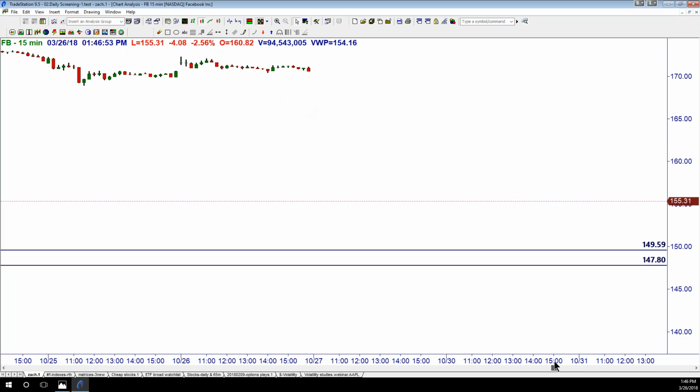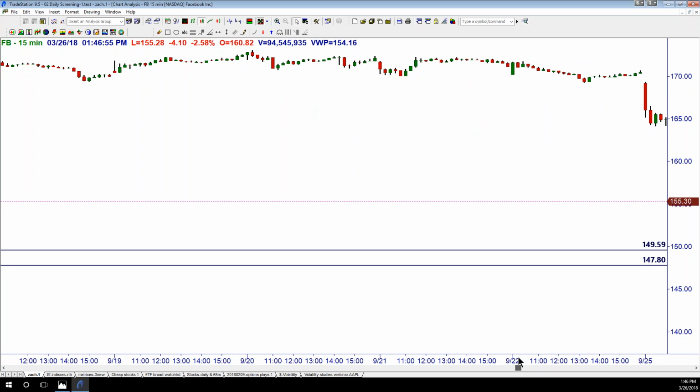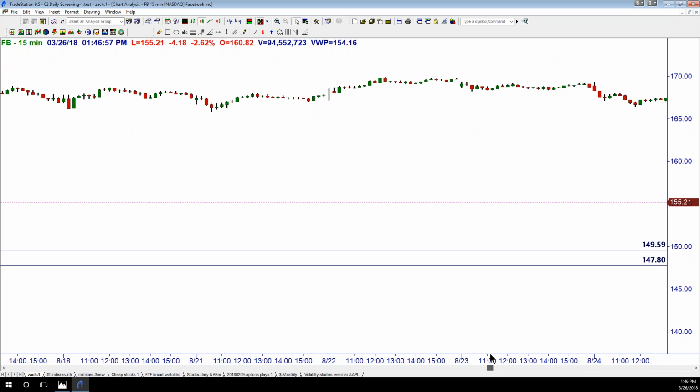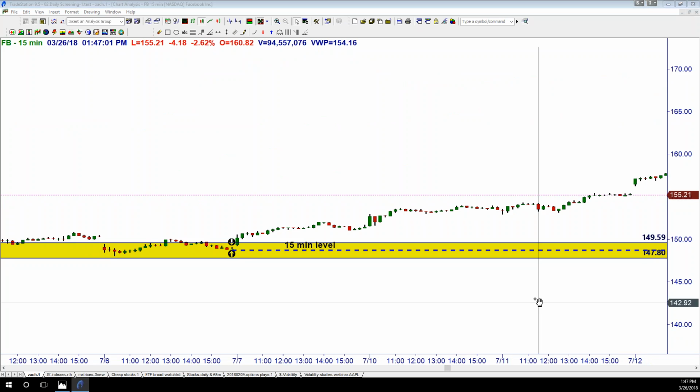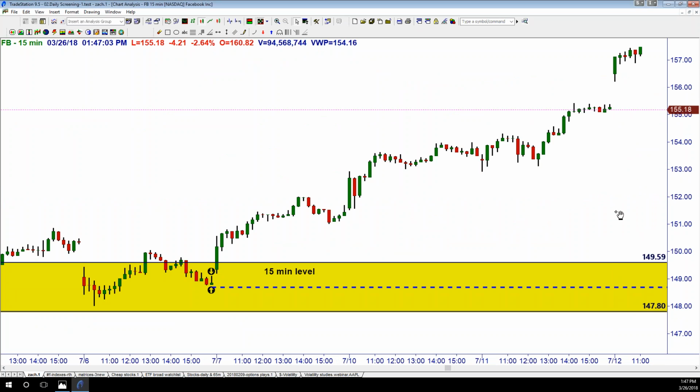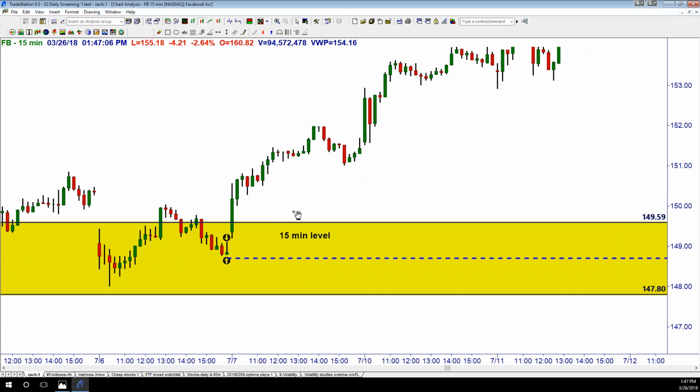And let me go back, and this level was basically formed in July. And so let me just go back and find this here. Okay, so right here is where this level, where there was the daily level, this is what it looked like in the 15-minute chart. And so what I did was I found essentially a 15-minute level inside of my daily level.